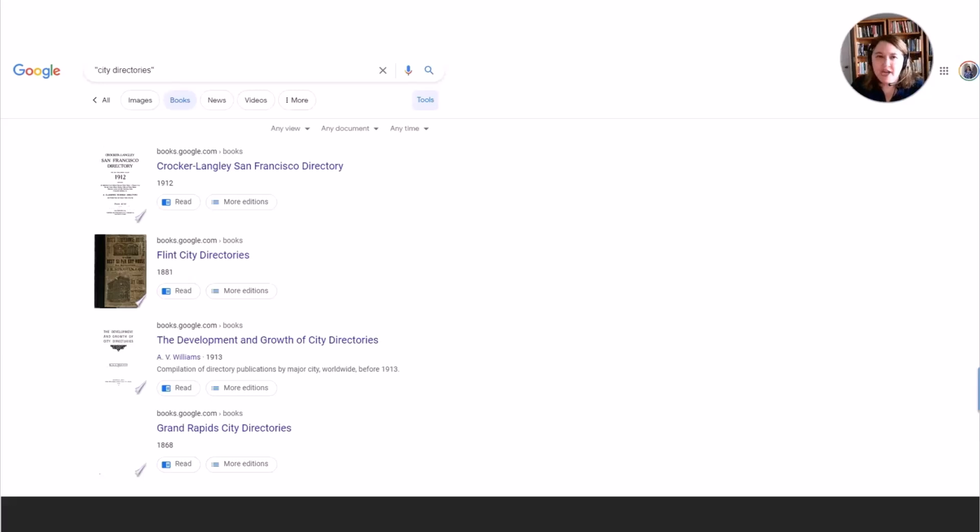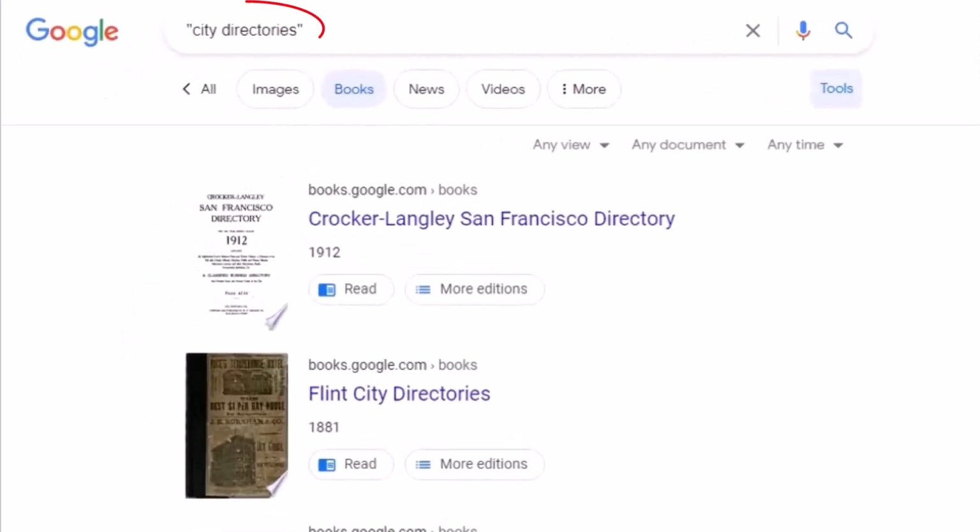Now, just as a general example, I did "city directories." I put it in quotes, so it would be an exact phrase search. Notice that we have under those buttons, any view, any document, anytime. That allows me to narrow this by a type of publication. That's in any document. Anytime can be a date range or a specific century.